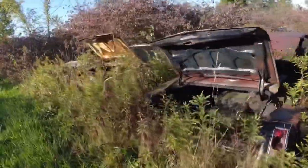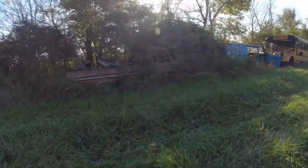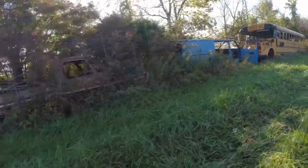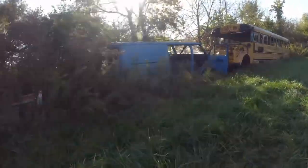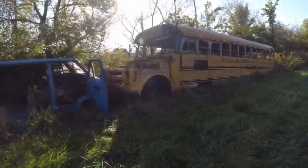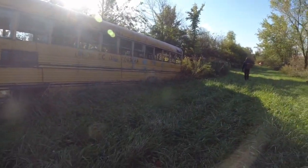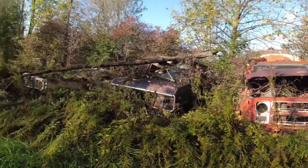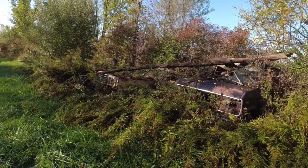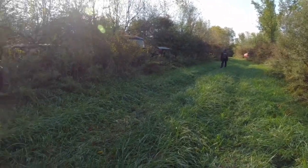Oh, wow. A newer bus, huh? That's a long one, wow. Man with the tree and another Granada sitting in the wind there. Another tanker down the road there too. And a bunch of trucks in the woods here.